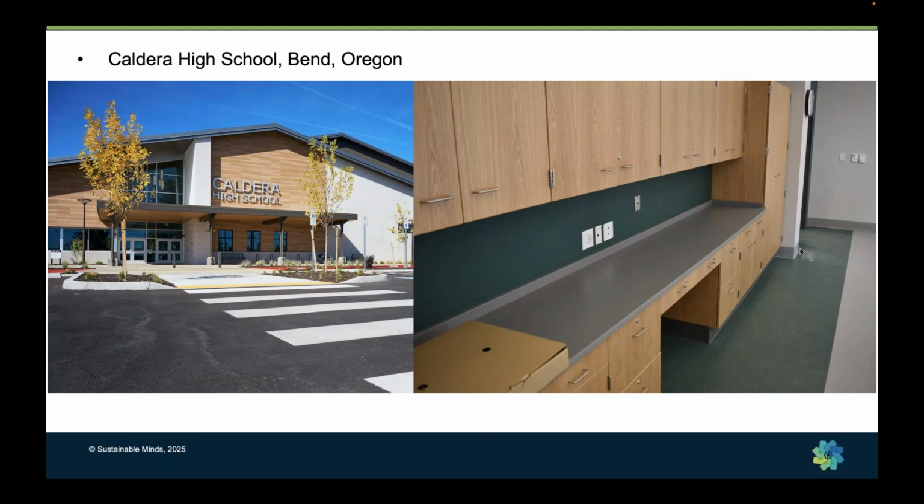The next one is Caldera High School in Bend, Oregon. So you can see the high school on the left there, and then again, our cabinetry countertop edge banding on the edges of that as well.